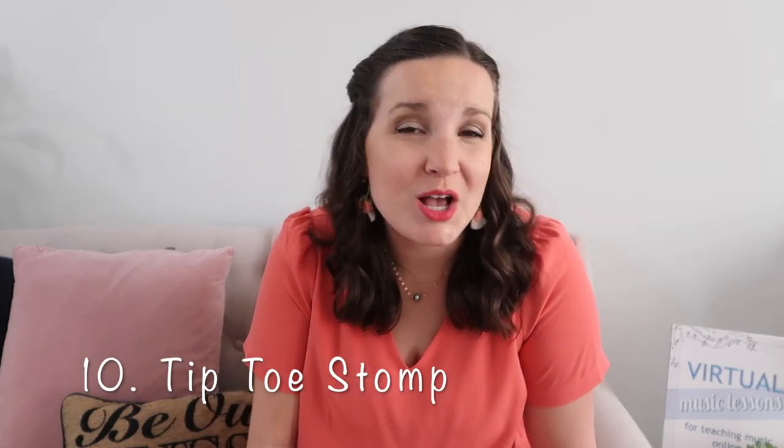All right, the next one is super, super, super simple, and I call this tiptoe and stop. Basically, I just play a drum and the kids respond to the changes of the dynamics in the drum by either tiptoeing or stomping. So if I'm playing piano, they tiptoe. If I'm playing forte, then they stomp.